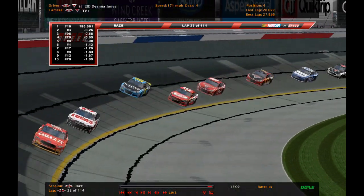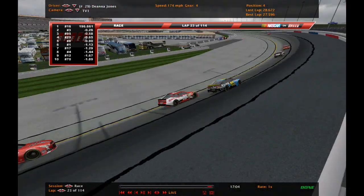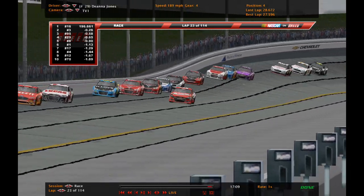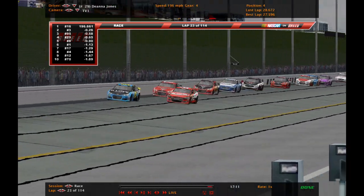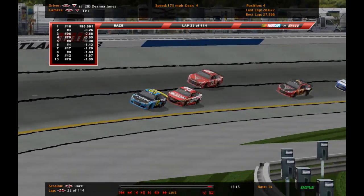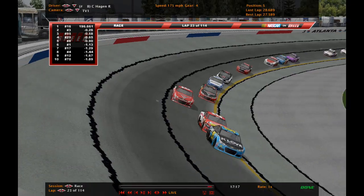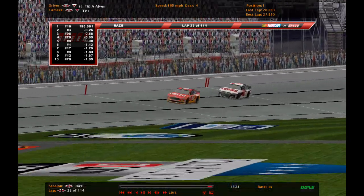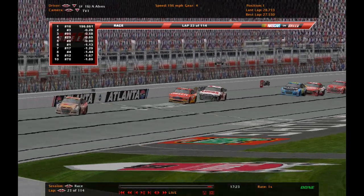As Deanna Jones has made her way by Cody Hagan while we were looking at other drivers. Now working the inside lane on Matthew McIntyre. Just can't seem to get it going. She's going to stay on the bottom. Hagan's going to look high, trying to get maybe a run off the corner as Alves approaches the 03 of Charles Sanford.